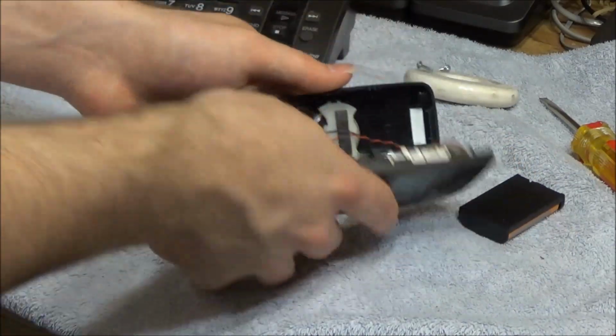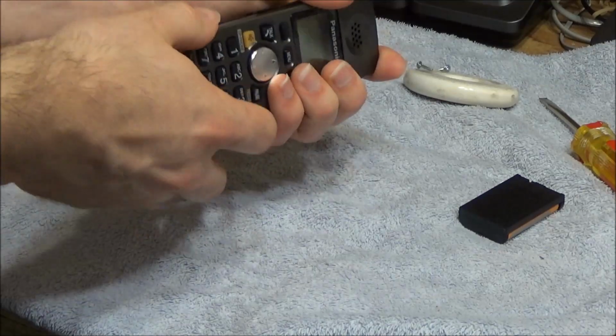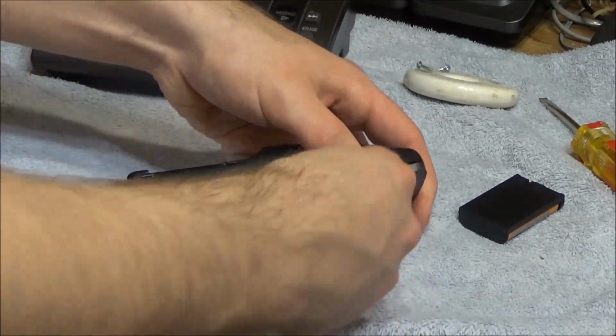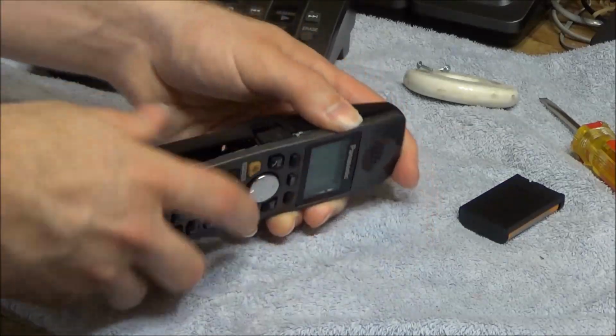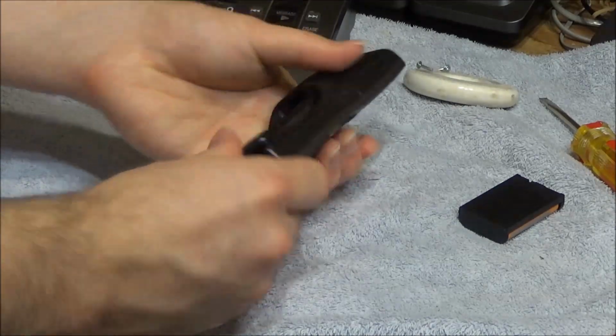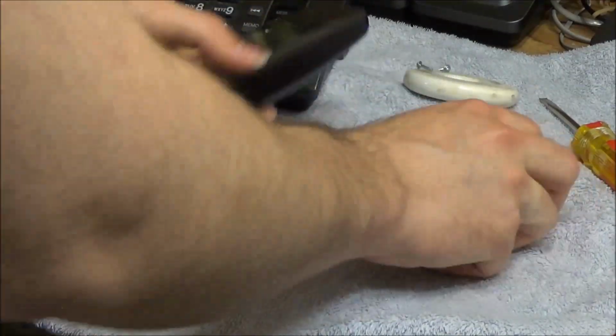Okay, now we'll close this back up. Oh, first we got to put the headset thingy in there. Okay, now snap it back together. And we'll give it a test before I put the other screws back in.